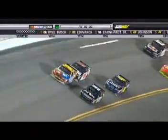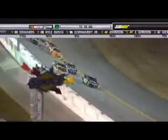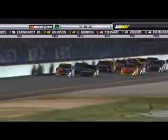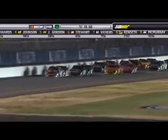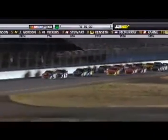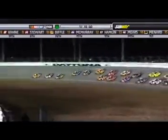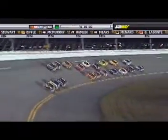17 laps to go, and everybody has 4 fresh tires. So this should get really interesting. Yes, it should. Handling will not be a real big issue on this run. This is going to be more about who's got the best car now, who's got the most horsepower, track position, not making a wrong move, picking a partner to go dancing with.